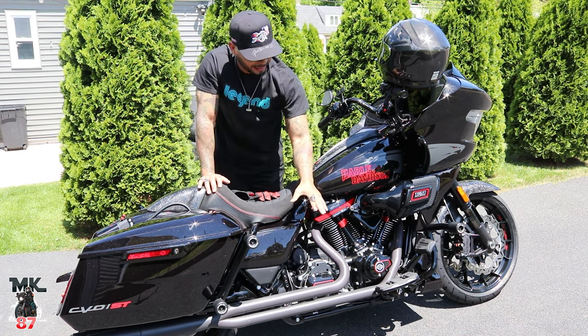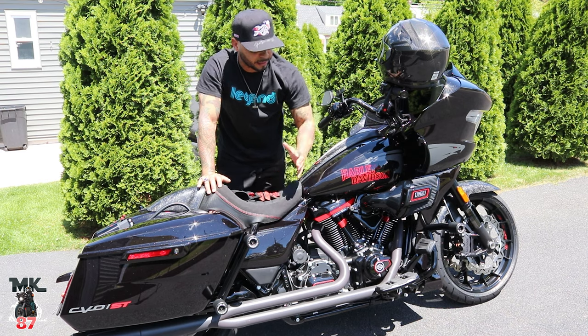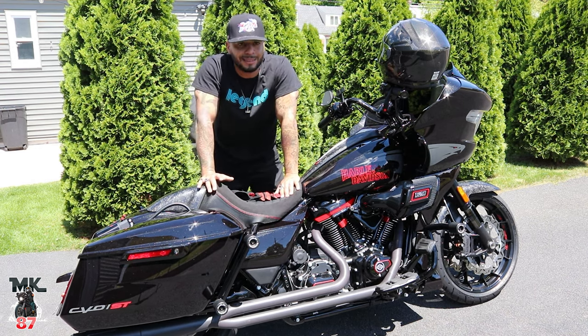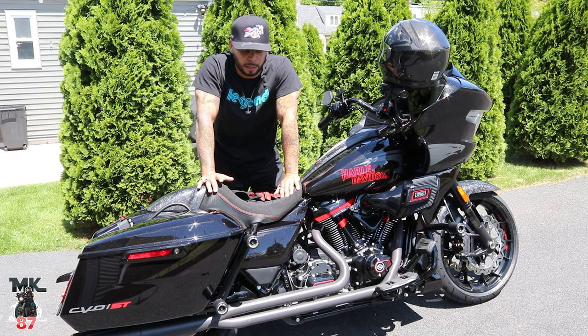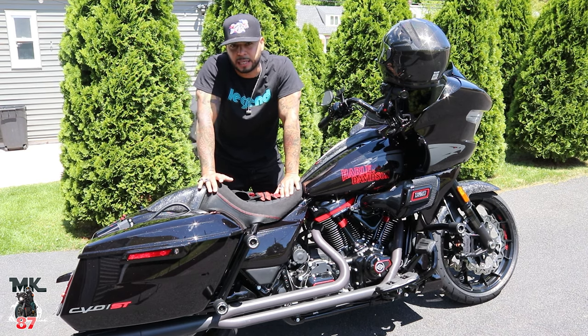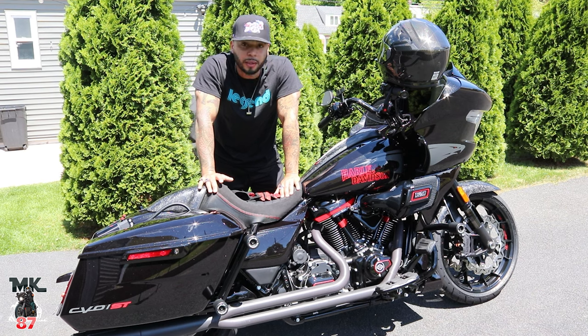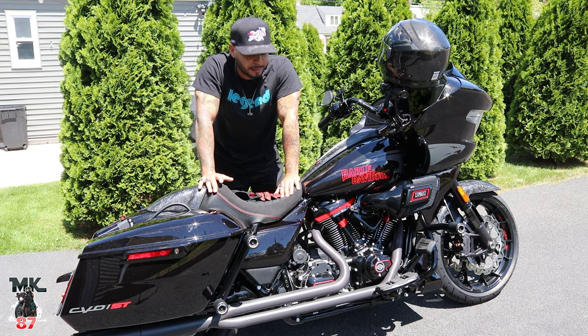So he recently got rid of the stock exhaust that this bike comes with, which actually looks really nice and they sound nice when you get on them. But regardless, they're stock exhaust. So he obviously opted out to get the SB Concept 2-in-1, all blacked out, as you can see. This thing looks really, really, really nice.